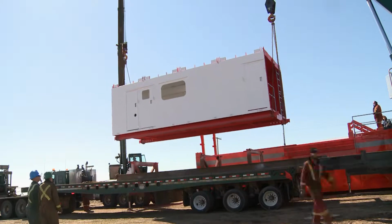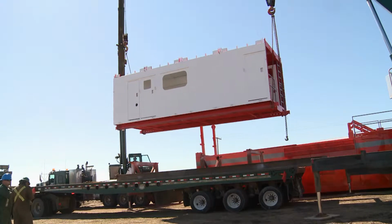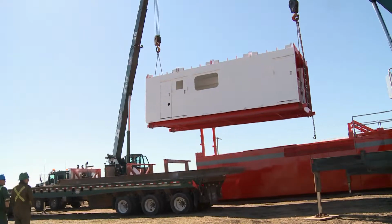You get more control. You don't have tag line. It was windy that day. You don't have the building spinning. You don't have 10 guys trying to hang on to 30,000 pounds 10 feet off the ground. So you time the lift, you got full control.